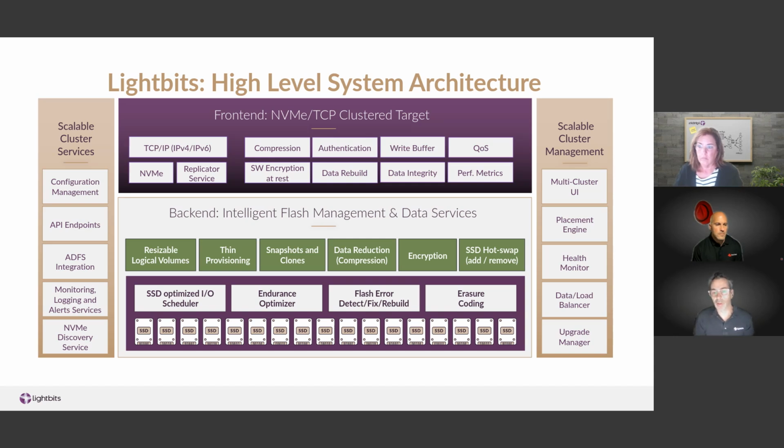This is a very high-level architecture diagram. We're not going to go through all of it, of course, but at the software level, Lightbits is just a bunch of RPMs that are installed on a Linux server. The front end is where we handle all the traffic coming from the clients, and also all the traffic between servers in our cluster. This is all based on NVMe over TCP. This is also the location in the software where we aggregate the writes and handle QoS. You can choose to have volumes controlled by the bandwidth that you provide for them.